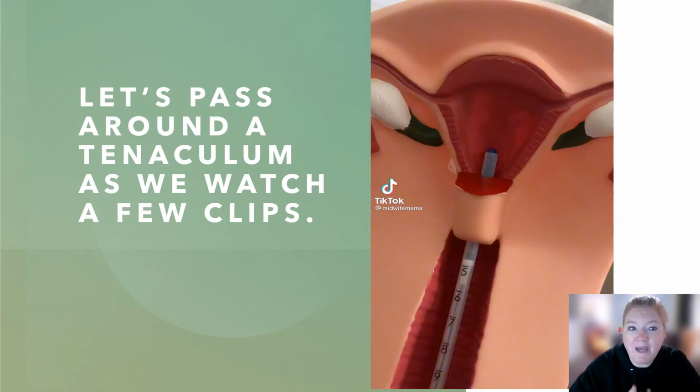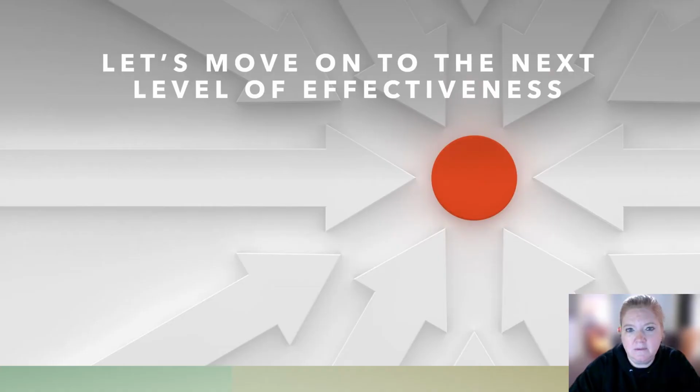In class, we will pass around a tenaculum as we're going to watch a few clips about IUD insertion. Again, I really believe information is important. So whether or not you choose this type of birth control, information is important. Let's move on to the next level of effectiveness.